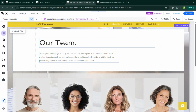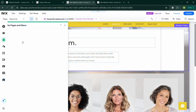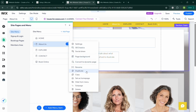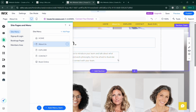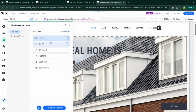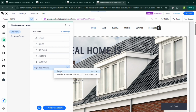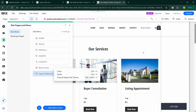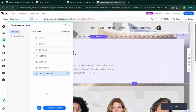So to do that, just go back to our pages and menu section on the left side panel and click these three dots until you find the copy option. Upon copying it, just go back to the next website you want to combine and go to the pages menu section once again and right click on any of these. Then simply proceed by clicking paste. Or you could also click paste and apply site theme if you want to. However, by clicking only paste, it will only apply the contents.